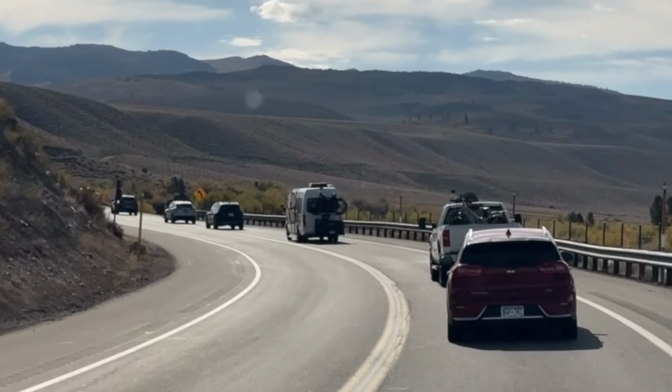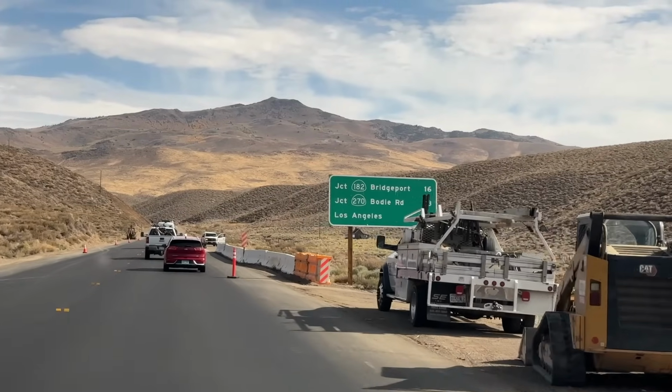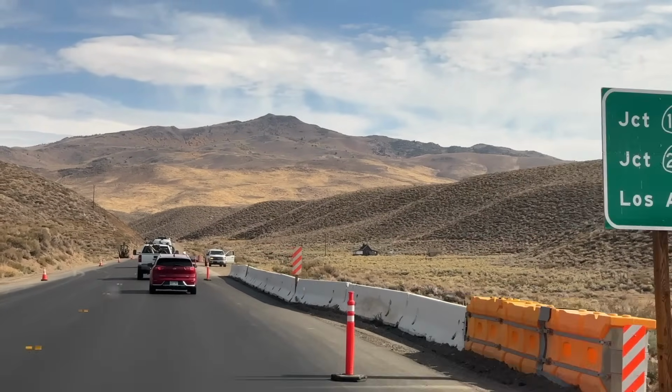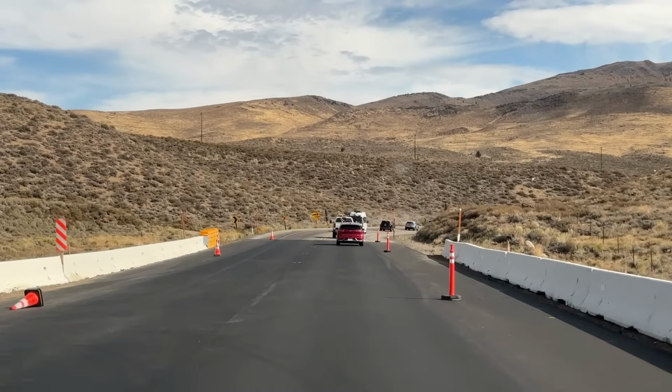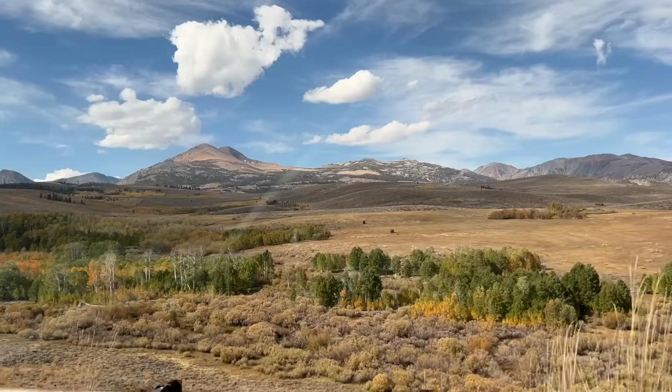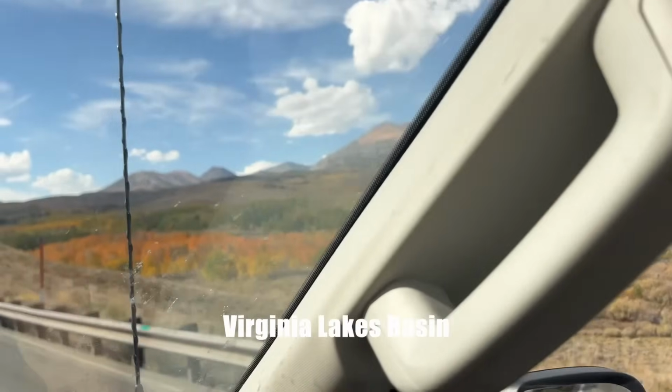That van has 2 paddle boards, 2 bikes, a big huge box. We want to spend the week up here, just looking at fall color and relaxing. Oh my gosh, it's really peaking here, isn't it?